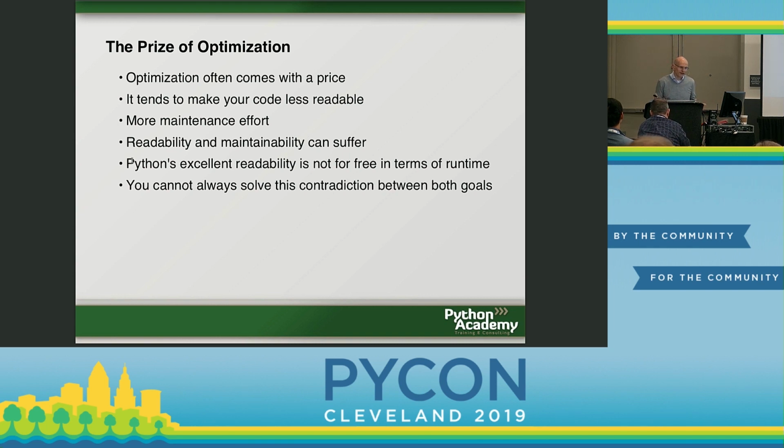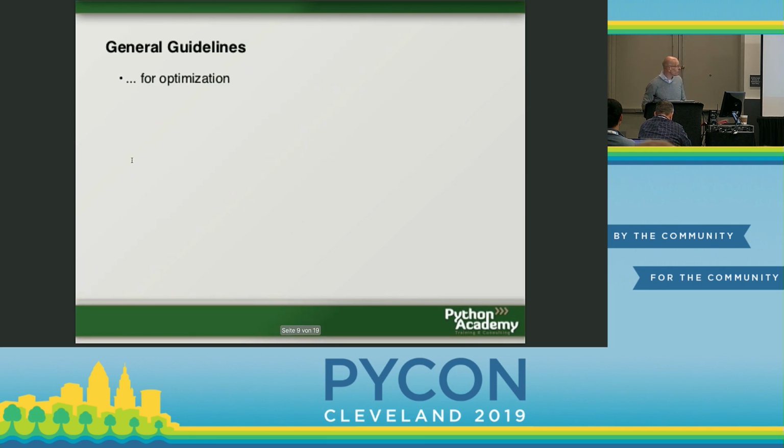Because Python typically puts a load on the machine and not so much on the programmer. And if you reverse this process a little bit, then you might lose some of the advantages of Python. And sometimes you have this kind of different thing, and then you have to find some kind of compromise between these different goals, where you cannot solve for both of them.